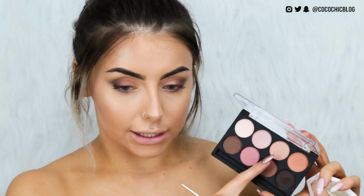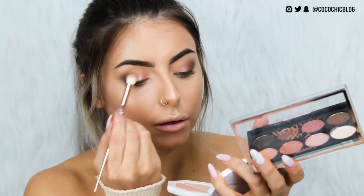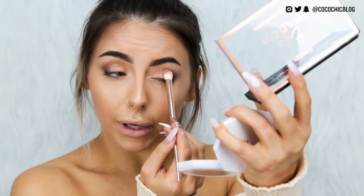I'm then going to take, I think, this kind of rose goldy champagne shimmer shade maybe. Oh, that seems quite nice. And I'm going to pack that on my inner lid. Yeah, nice. Yeah, I don't really have anything bad to say about these.